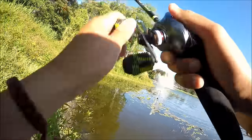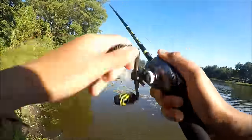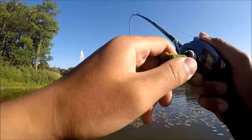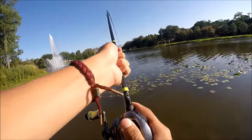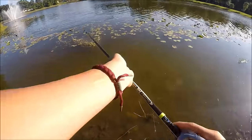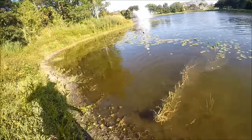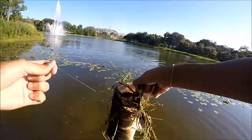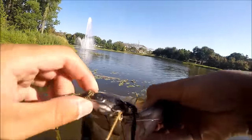Oh, you guys, on the frog, it's a big one. He's stuck in these weeds right in front of me. There he goes. Nice size bass. Oh, grab that. Yeah, pull it. There we go. On the black frog, guys. Oh, barely hooked too. Right on the corner.